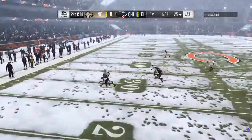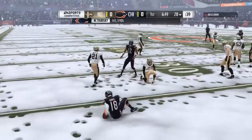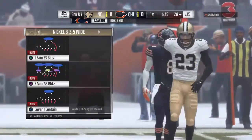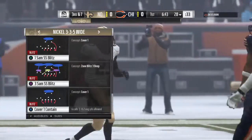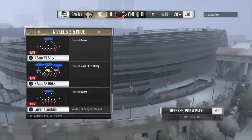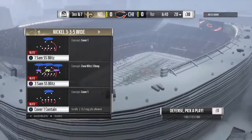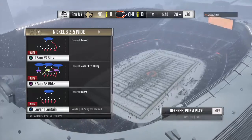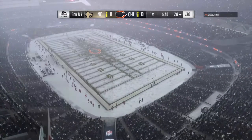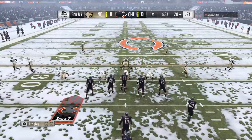2nd and 10. It's Trubisky again. And this is Gabriel on the catch. And this one will go to the 28-yard line. Only 3 yards on the catch. It's third down. A tough spot here on their opening drive. This is 3rd and 7.